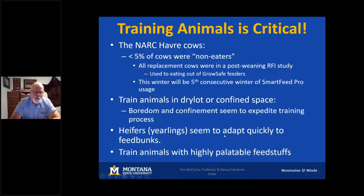But when we put out heifers that have never been exposed to them, they're curious, they go up and check them out, and we'll put a highly palatable feed in the feeders prior to the initiation of the study to get them to start using it. We may actually put the supplement outside the feeder and then ultimately try to lure them into it. We may even pin the gates open for a few days and then put something like an alfalfa pellet so that they'll use those feeders. And so I would recommend you train the animals with highly palatable feedstuffs.